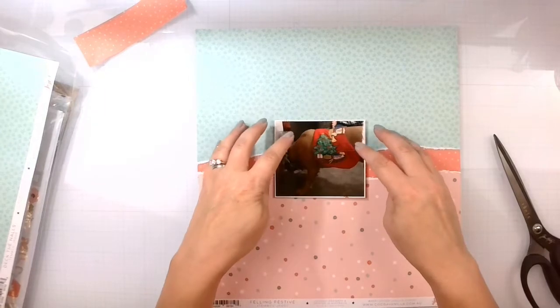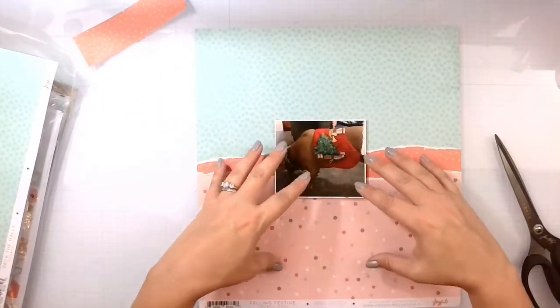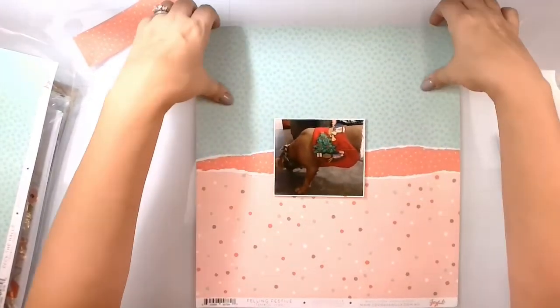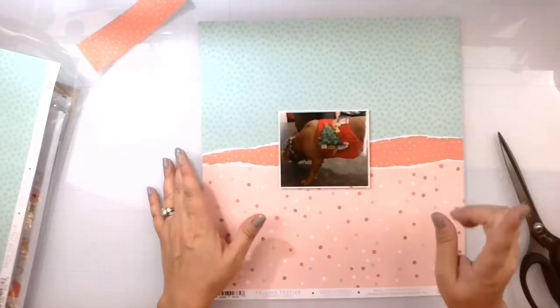And we are going to kind of, you know, leave our big pattern up there. I'm going to put my title up there and then do some, I don't know. That's my goal. But I've got to trim off this and this, grab some other stuff to start decorating, and I'll be right back.